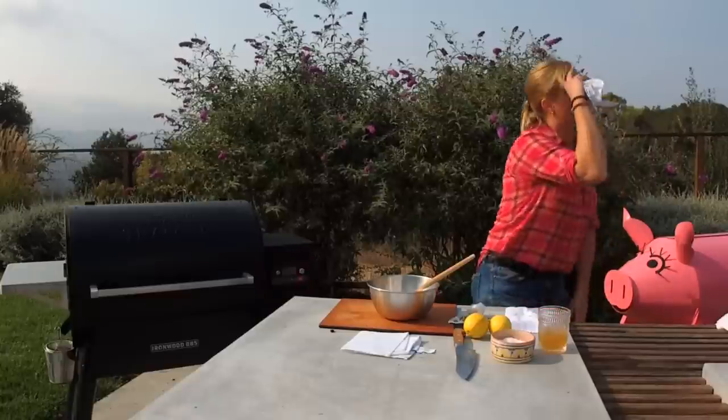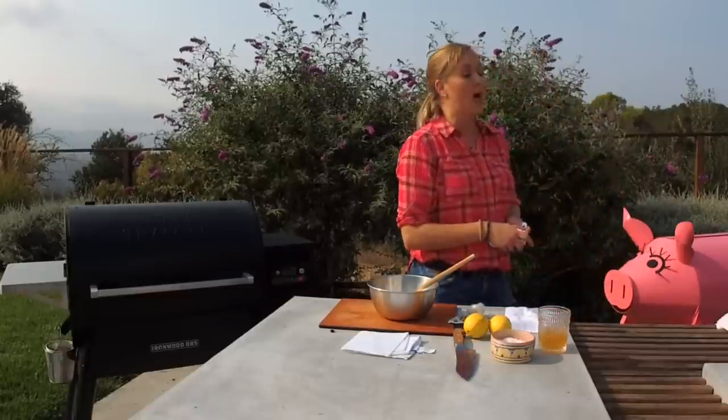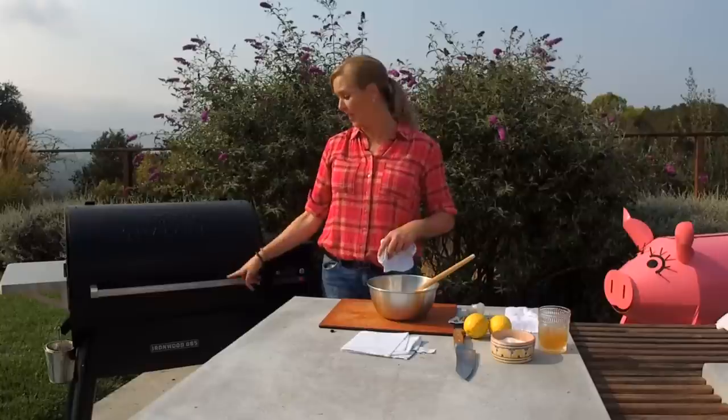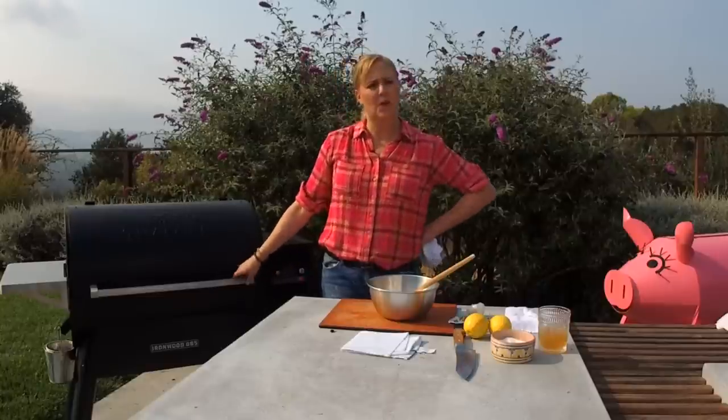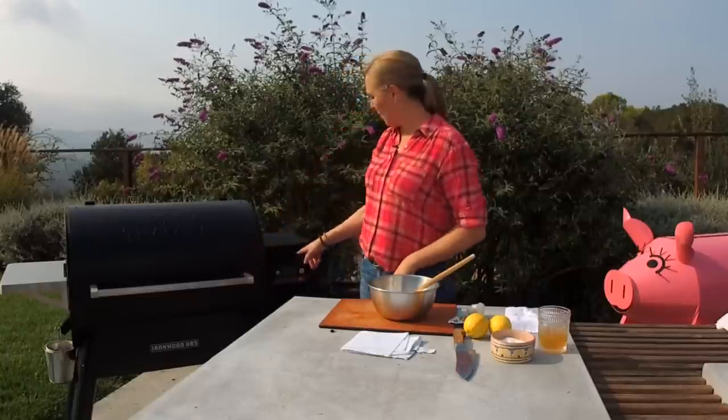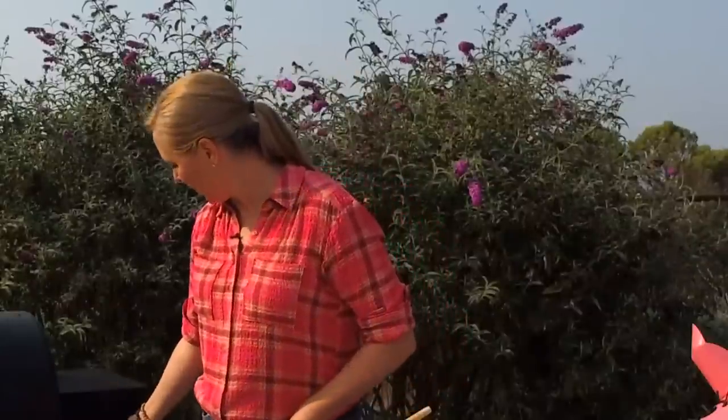Sure, absolutely. What is the temperature of your Traeger right now? Oh, what is the temp of my Traeger? And by the way, I'm cooking on an Ironwood 885, which I've been using for all our lives. And frankly, I use it probably 90% of the time. And I'm cooking at 350, but I'm so glad you said that because I'm going to crank it up to 400.